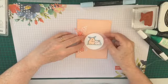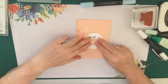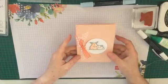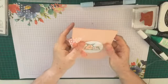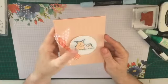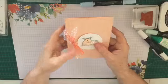So I'm just going to pop that so that the little bunny is sort of central and the vellum sort of goes off to the right. And there we are. So what do we think of that? Is that sweet? I think that's really sweet. Have a bit of a fight with my ribbon, but there.